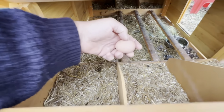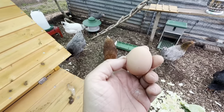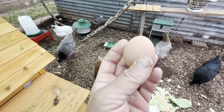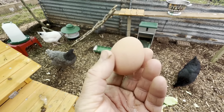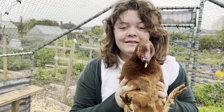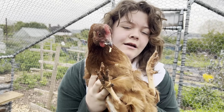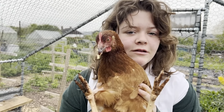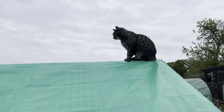Oh! Oh, who laid that one? Karen. Karen's egg. Yeah. So that's the second egg she's laid. And I think Penny's laid like 4 eggs so far. This is Penny, the leader. She's really friendly, isn't she? Yeah. Just lets you pick her up now, doesn't she? She likes cuddles. Yeah. Sylvie, you're on the chicken roof.